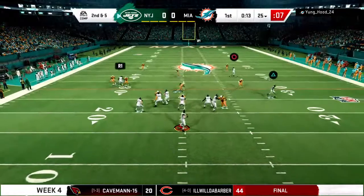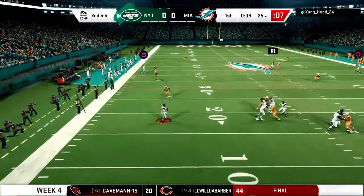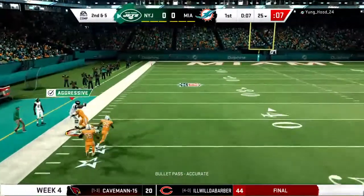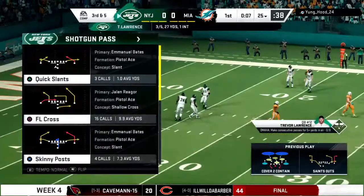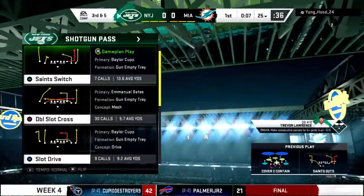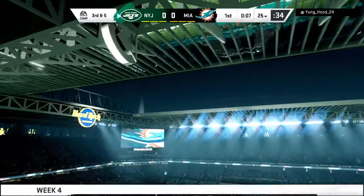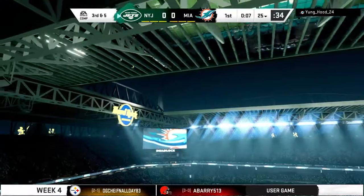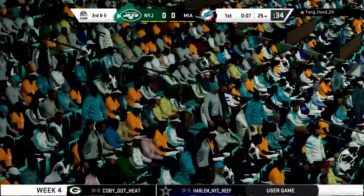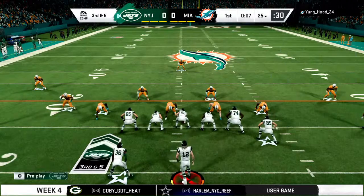2nd and 5. Now he'll let it go deep left sideline. And that's going to be incomplete. Good effort there trying to take a shot, but it's 3rd down. It's 3rd down and 5 yards to go. They come up now 3rd and 5 following the incomplete pass.